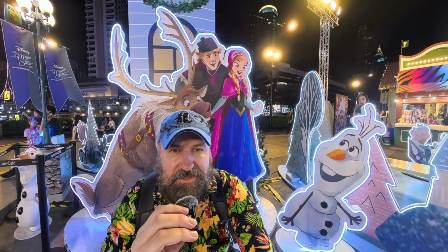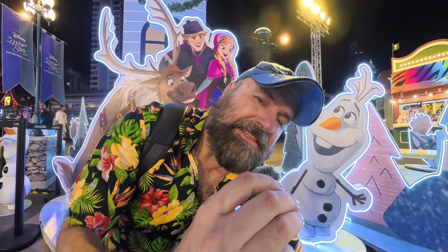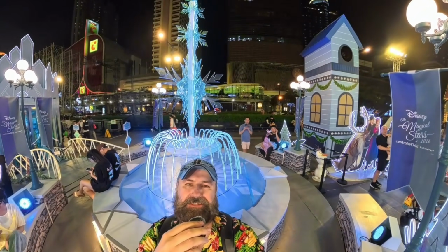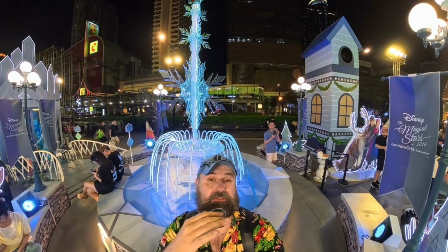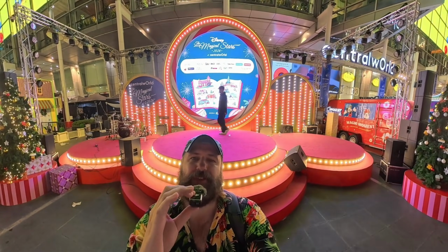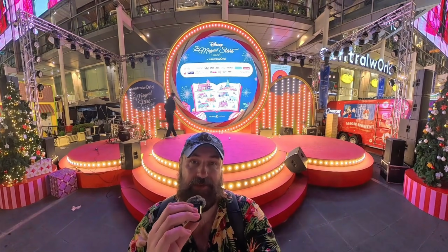The cast of Frozen is also here, including the little snowman. How cute is this? And they even have a frozen fountain right behind me. So cool with this light display. There's so many photo opportunities here. They love their live performances here, so they have a beautiful stage in front of Central World where there is singing and dancing every single day, and also famous acts coming here performing on this stage right behind me.